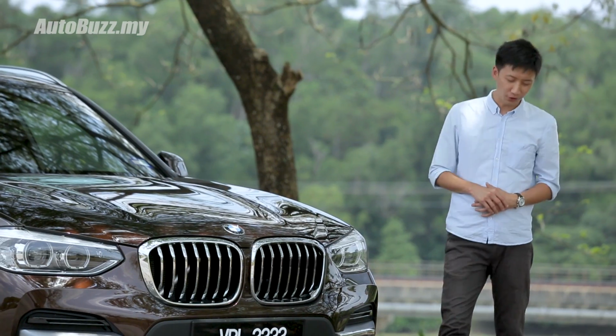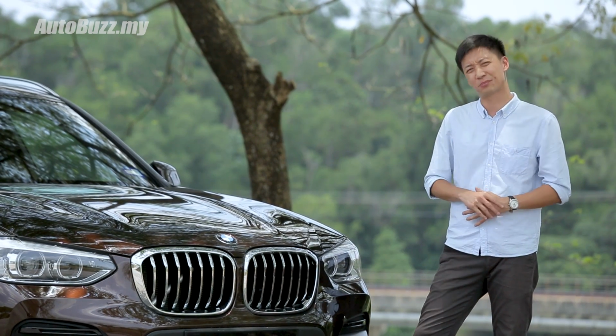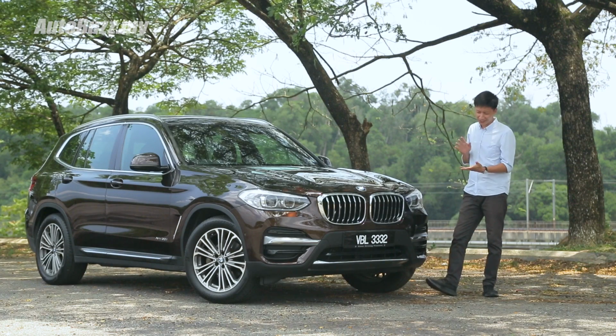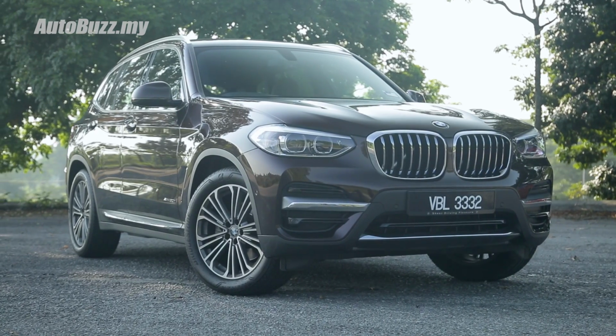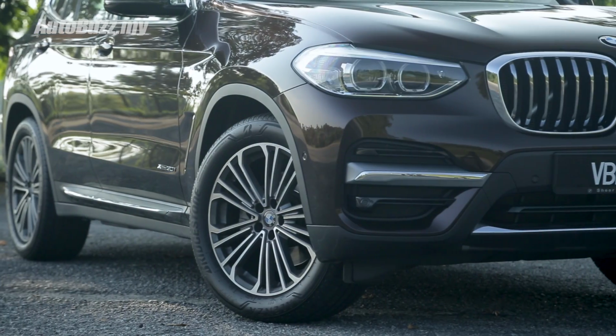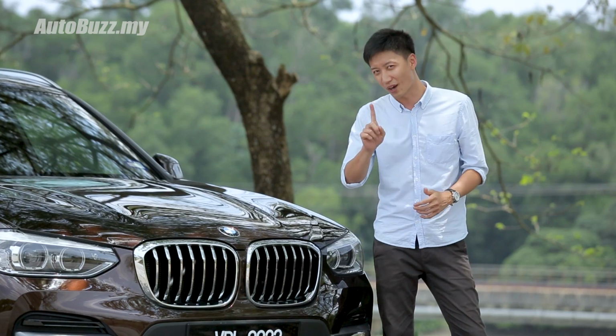When I first saw the all-new 3rd generation BMW X3, honestly, I wasn't very impressed by how it looked. It looked shy, reserved, and the fact that you can get this xDrive30i with the luxury line package with chrome splattered all over the car doesn't exactly help either. But there is one silver lining.